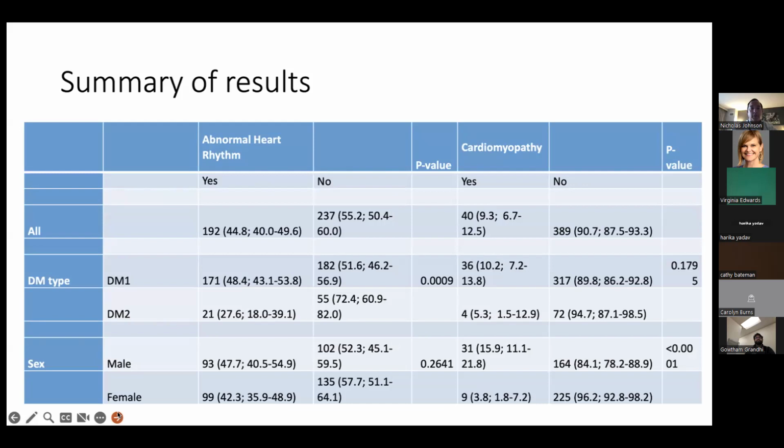the results. There's a pretty high probability of having an abnormal heart rhythm, which you can see there, and a very low probability of having a cardiomyopathy, particularly if you consider the rate of cardiomyopathies in the general population. One of the key take-home points here is that the cardiac care of these individuals really should focus on the arrhythmias that develop as part of the condition and how to manage them.